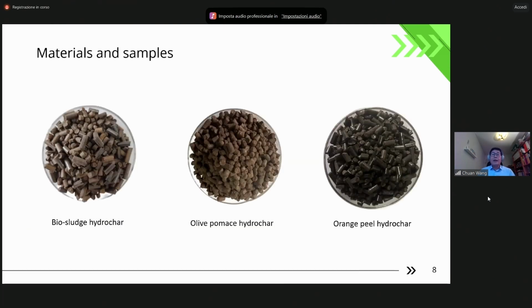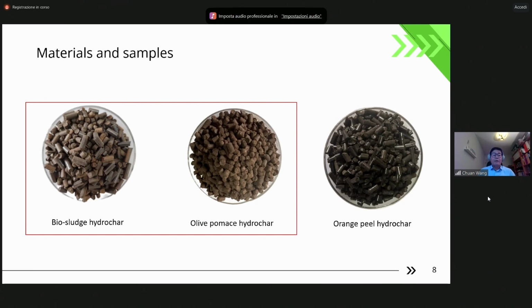For this project, our work is in work package 2, which is in principle for the bioslab. But we would also like to look at other feedstock-derived hydrochar, for example olive pomace and orange peel. Is it possible for those hydrochars to be used as fuel or reductant in the steelmaking process as well? From this slide, you can see the bioslab hydrochar and the olive pomace hydrochar, and compared to the orange peel, the orange peel is a bit darker and black. That means it has a higher degree of carbonization compared to the other two feedstocks. For today's presentation, I focus in principle on the first two feedstock-derived hydrochars.